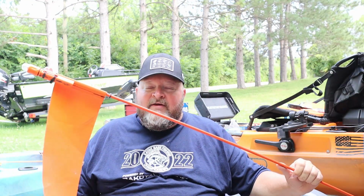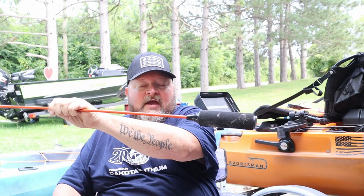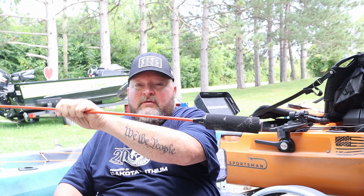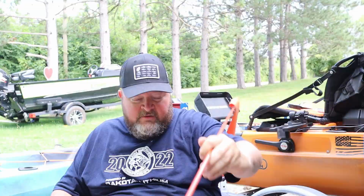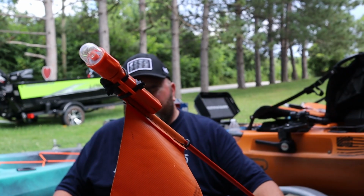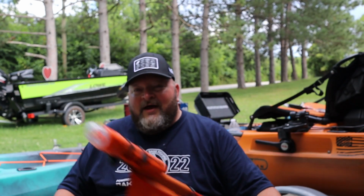If you fish kayak tournaments, you might be required to have a flag on the back of your kayak. And as you see, I've got this basic model that you can either stick in the rod holder or rod tube holder of my Old Town here, or screw it into the gear track. You can see here I was also required to have a 360 light on here, so I just zip tied one on to the top of this flag.